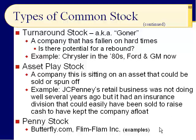Now these last ones, oh boy, folks, penny stocks. We really shouldn't even discuss these in polite company, folks. You ladies out there, hold your ears, because this is strong language. I'm joking.